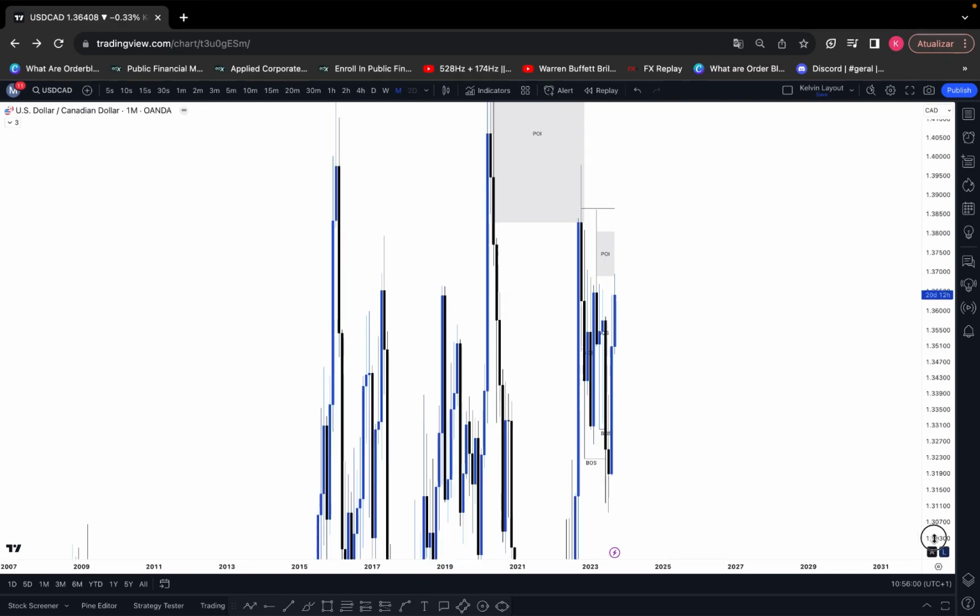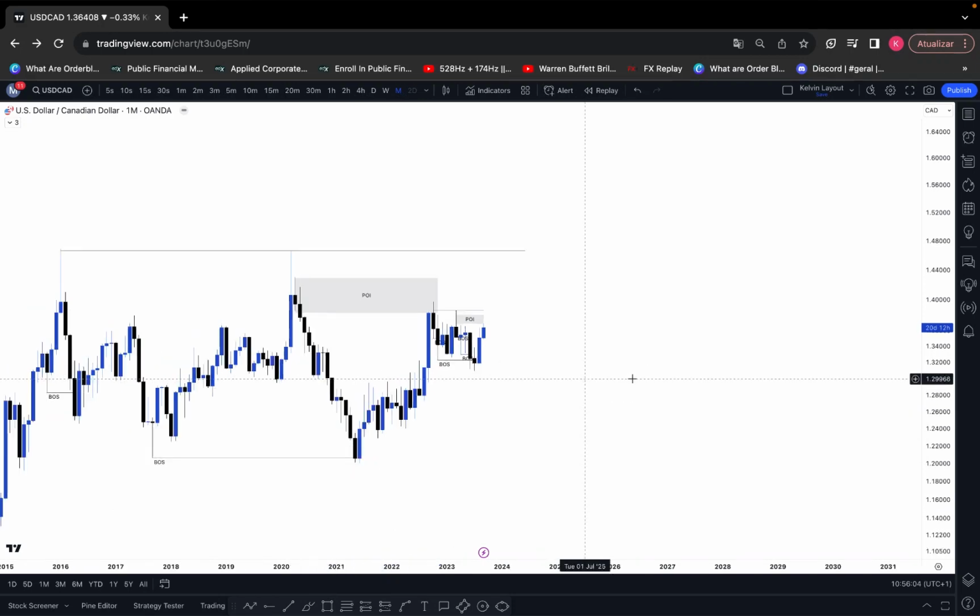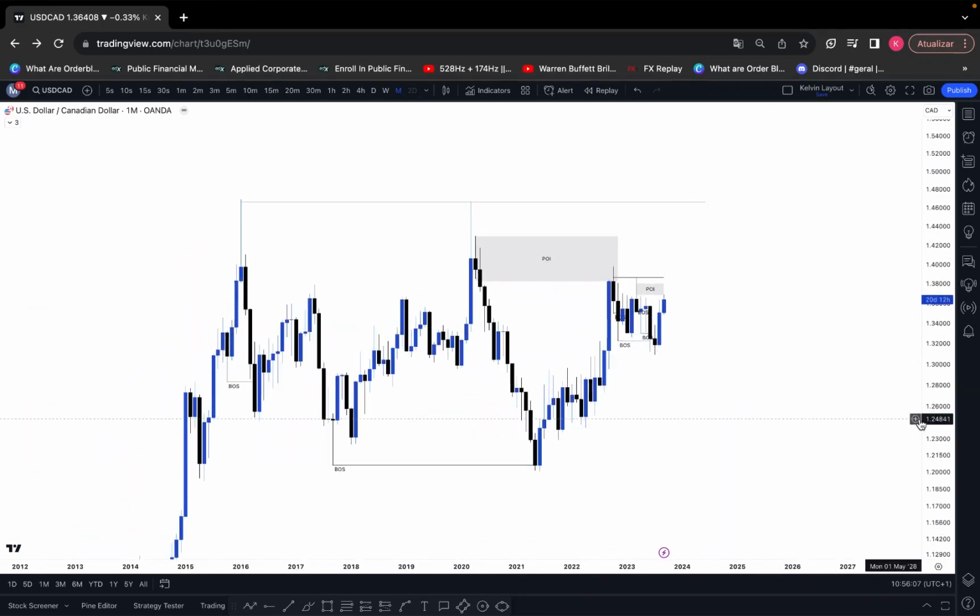This is a very clean pair. The overall higher time frame intention is very clear, right? So let's just start from the monthly time frame. If you look at what's going on here, we had a break of structure, so we have this point of interest sitting above. Price then came back, mitigated the supply zone, then it pushed all the way down and created the second break of structure. So we can see that the overall order flow on the monthly time frame on USD CAD is bearish. So price comes to this monthly, we can say monthly/weekly supply zone.